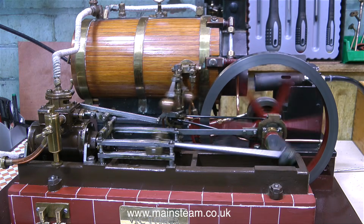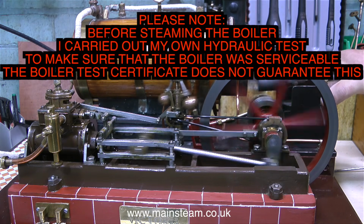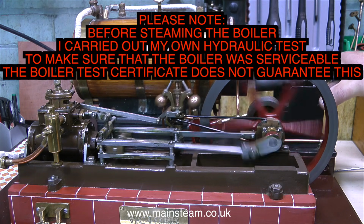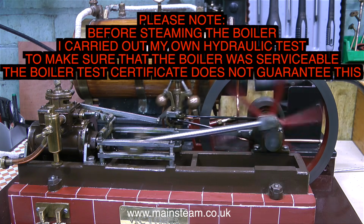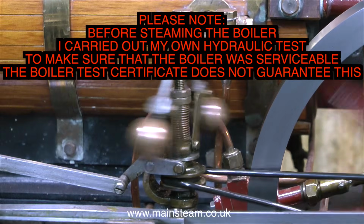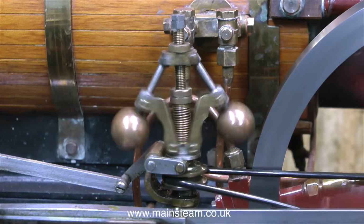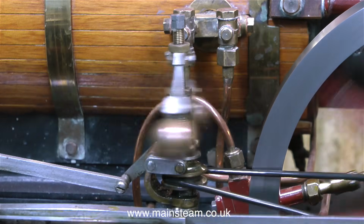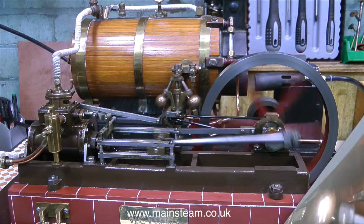On the boiler certificate it says that the working pressure of this boiler is 60 pounds per square inch. When the steam pressure reaches 60 pounds per square inch, the safety valve blows off, so everything's okay there. This working governor is actually connected to a regulator on the cylinder, but as yet I haven't had time to test it to see whether it truly works. This really is a very nice steam plant.